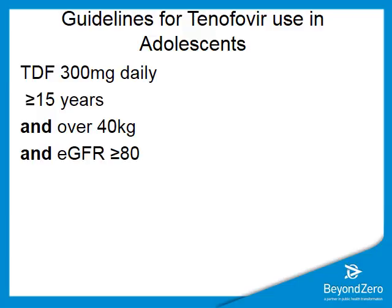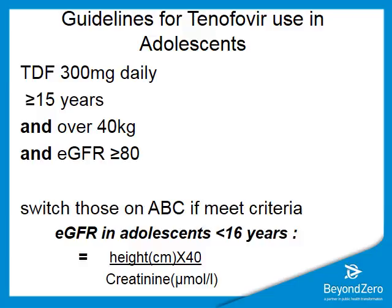Very, very important also is you cannot do a switch unless the viral load is LDL. So the child must be old enough, heavy enough, kidneys must be in good state, and the viral load must be LDL before you do a single substitution. If children are under 16, there's actually a different formula for calculating your eGFR, and that will be for your 15-year-olds where you are considering putting them on tenofovir.